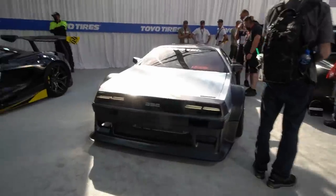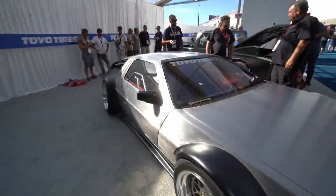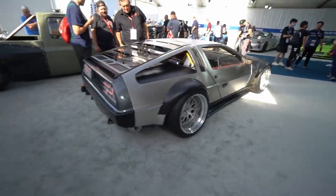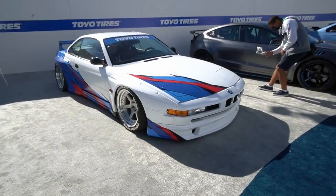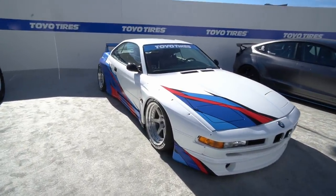The mother effing DeLorean is here. And it's modified the hell up. Completely different from what I remember seeing in Back to the Future. That's pretty sick. I've legit been looking for this car all day. Seen it on Instagram. It's been shared everywhere.